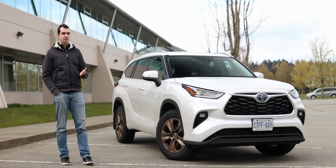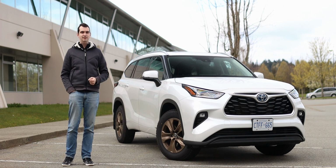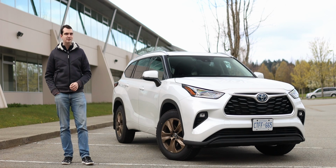Hard part now is trying to find one in this 2022 market. Good luck with that. And if you do find one, let me know what kind of markup you're paying, or if you order one, how long the wait list is going to be.